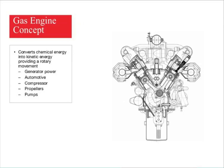Moving on then to the gas engine concept, we're almost coming back on ourselves essentially. But what we're considering is a conversion of chemical energy into kinetic energy to provide a rotary movement. In our case, that rotary movement drives a generator for generation of electricity. And there are some fundamental differences between a bespoke gas engine and a diesel-derived engine that has been converted for use on gaseous fuels.